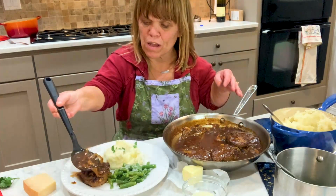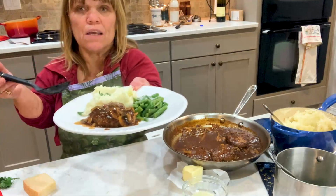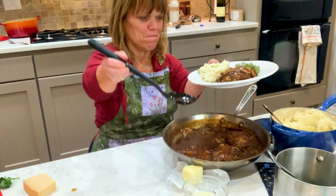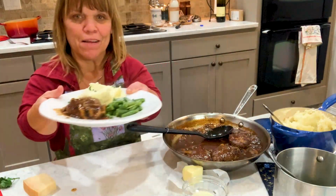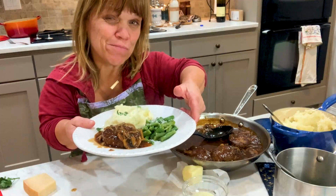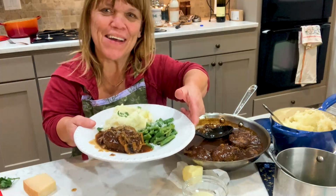That nice gravy over top of it. Oh, if you guys could only see and smell that. Isn't that great? Ooh, I hope you'll like it. So maybe I'll call this my Hungry Man Salisbury Steak. I don't know, but it's gonna be little Salisbury steak. I don't know. Anyway.